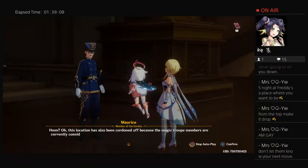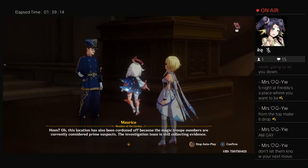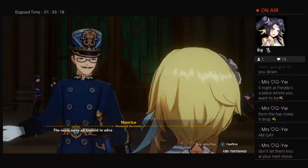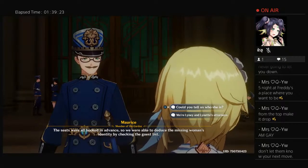This location has also been cordoned off because the magic troop members are currently considered prime suspects. The investigation team is still collecting evidence. The seats were all booked in advance, so we were able to deduce the missing woman's identity by checking the guest list.